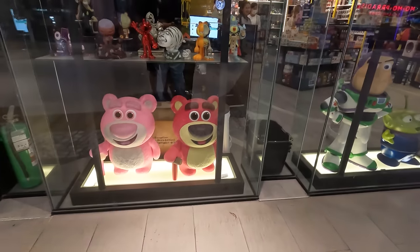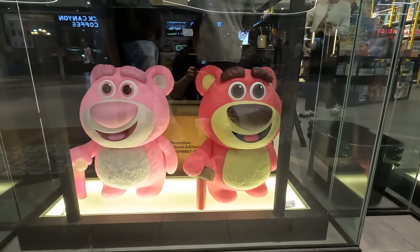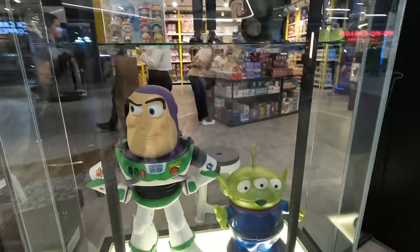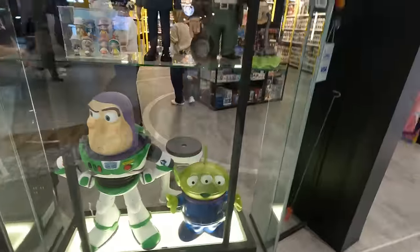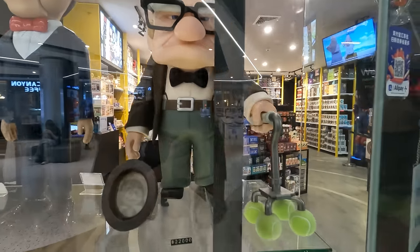Oh my gosh, guys, I found something so cute. You guys have to see this. Damn! Lotso! So cute! And then something even cuter. We got Buzz. And then Alien. And have you guys watched Up? It's actually one of our favorite movies. And look. Bam! Look at the detail on this, right?